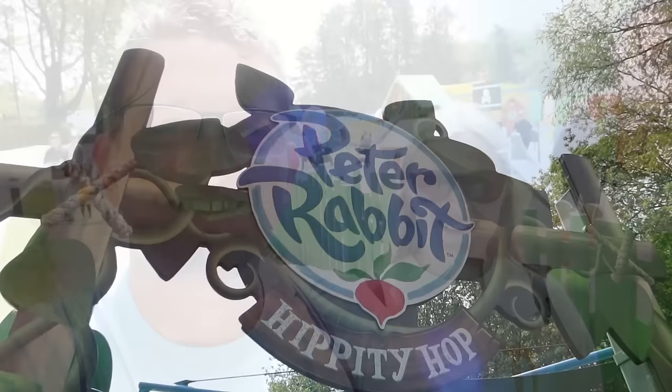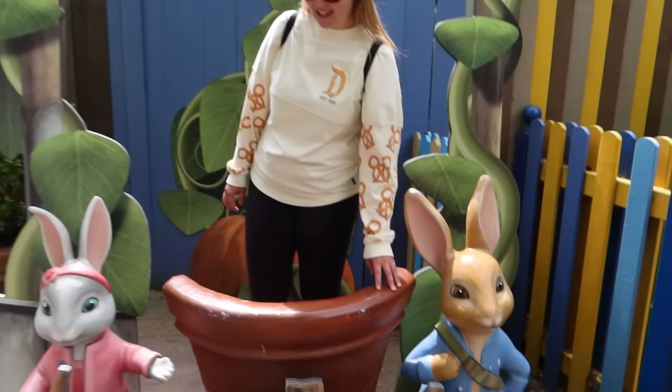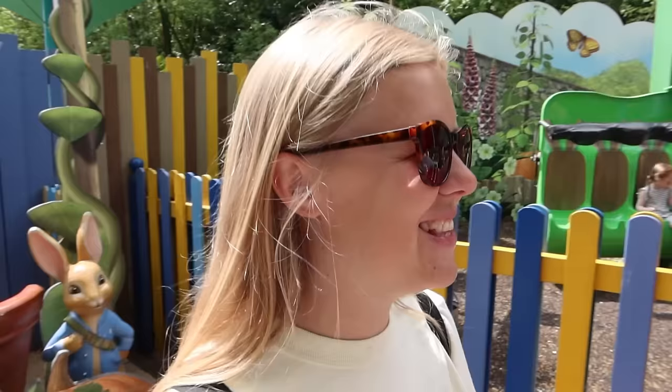And just round the corner, you've got Peter Rabbit Hippity Hop just here. You are in a plant pot. I'll come back over here and we'll get to appreciate that a bit more. There you go. Your friend just down there, Peter Rabbit. Looks a bit different from when I was a kid. It's quite ironic, really, because this area used to be home to the Peter Rabbit and Friends ice show back when I was a kid. It was literally right where Big Fun Showtime is now. But yeah, this is basically two Frog Hopper style attractions.